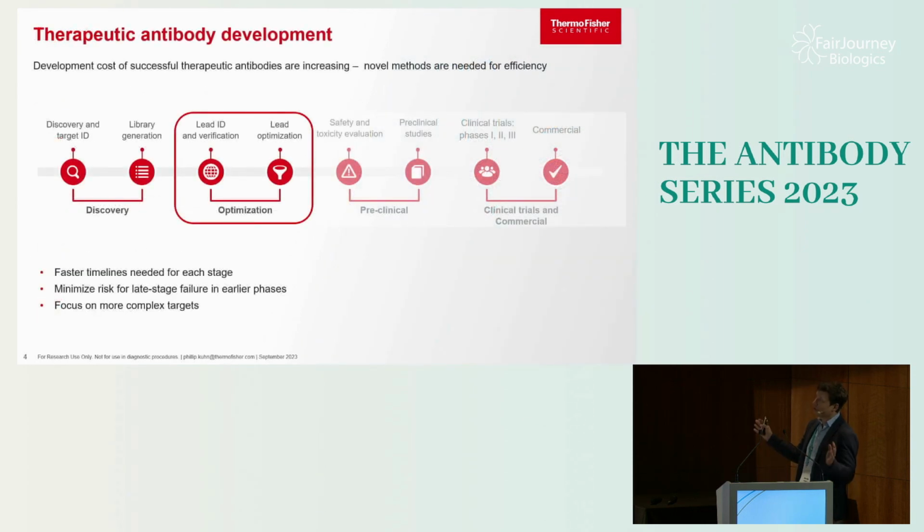All right, so if you look at the whole journey to develop an antibody, there are many stages, many chances for failure. So it's important to go through these as efficiently as possible, and of course new methods need to be developed. We've heard about it in many talks. It's really important to minimize failure in later stages very early. And I also learned that there is a focus on a lot more complex targets and formats, and this is really where we would like to help.